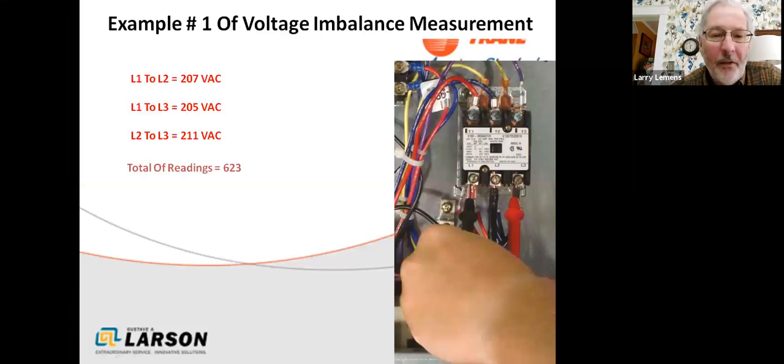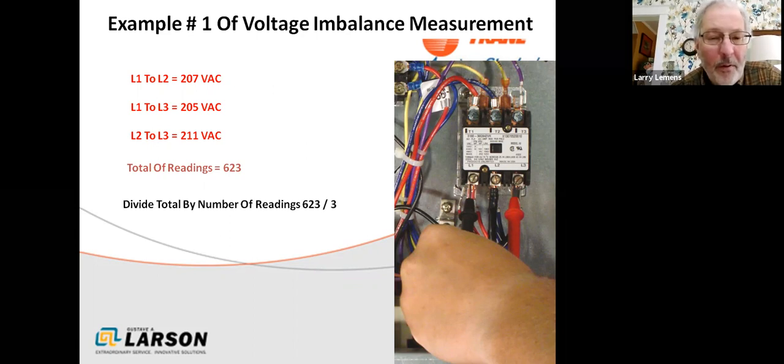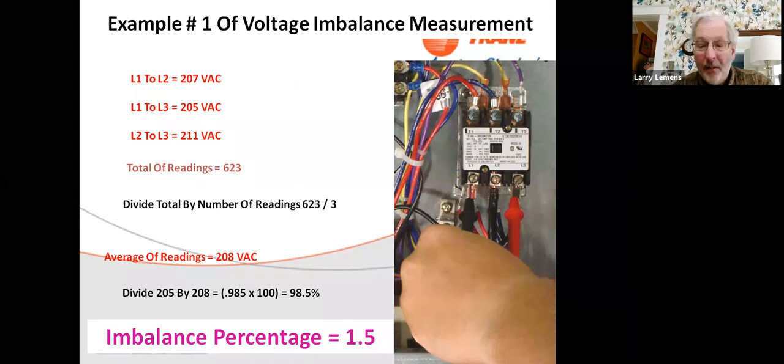imbalance. So in this example, if I've got a system that's 207, 205, 211, I total up my voltages and divide it by 3. So 623 divided by 3 is 208. Then you do the math, the deviation to the farthest one. So 205 divided by 208 is 98.5%, or 1.5% is our voltage imbalance, and that's good. That's an acceptable range.